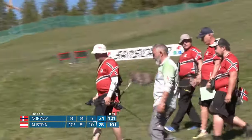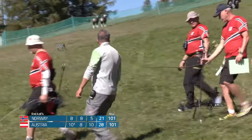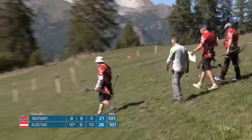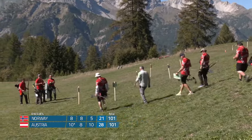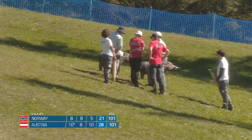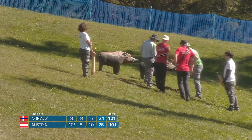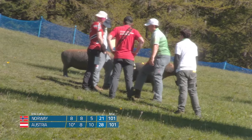Let's wait for the confirmation. We have heard Austrian cheering. I don't know if it was for the shoot-off. Yeah, for the shoot-off or the actual win. I honestly think the first arrow was a 10. Yeah, me too. But we need to wait for an official confirmation from the judge. Yeah. We can see he's calling the arrows right now.